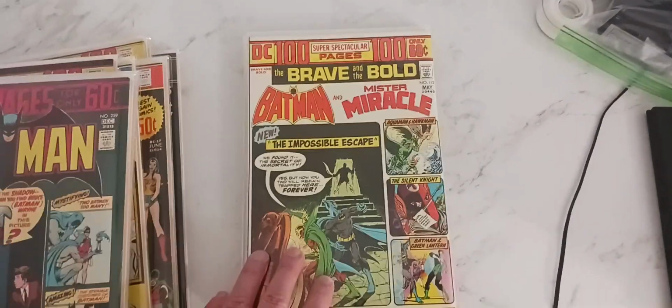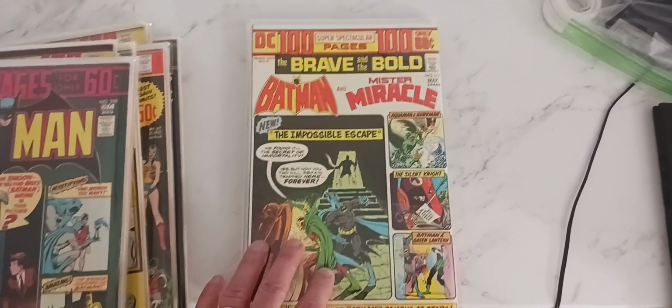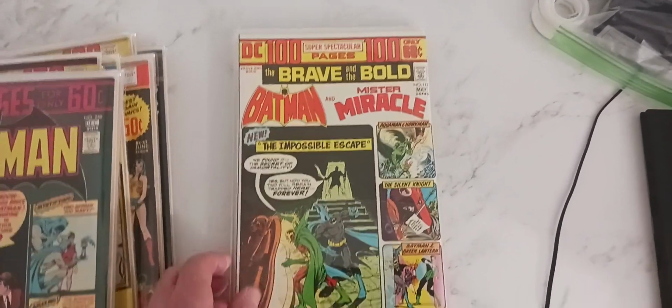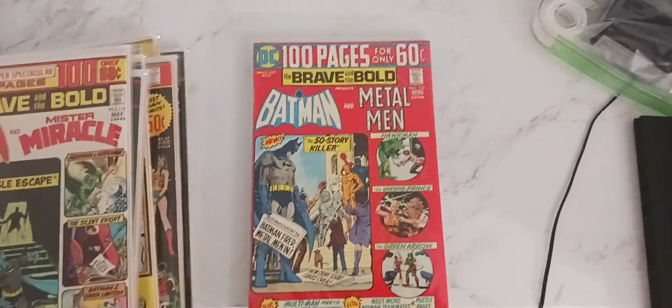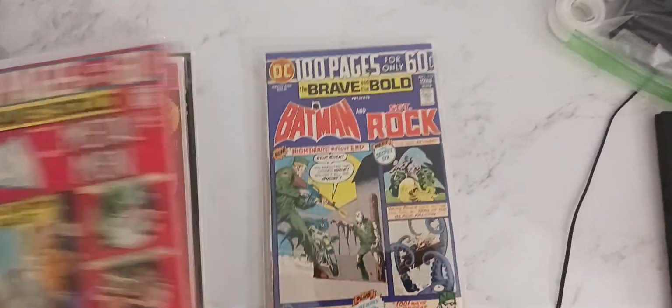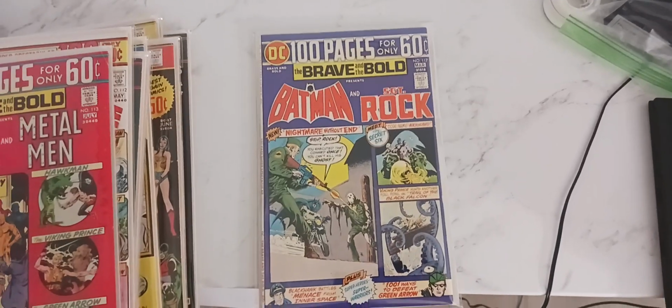I have 3 of the Brave and the Bold 100-pagers. Starting with 112, where he teams with Mr. Miracle. Then with the Metal Men in issue number 113. 117 with Sergeant Rock.